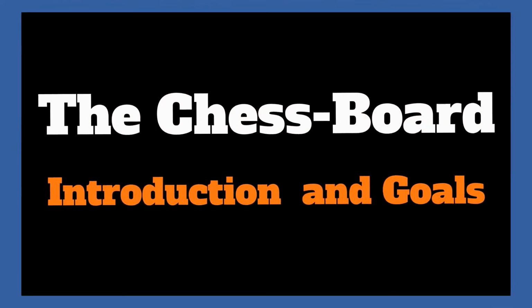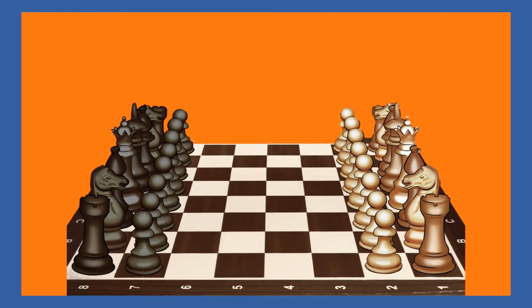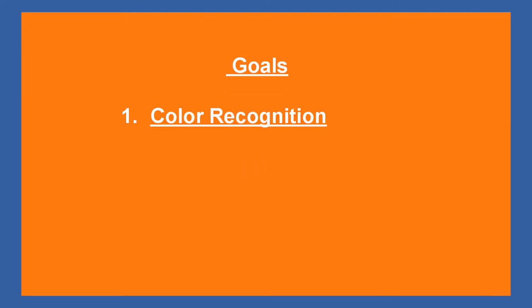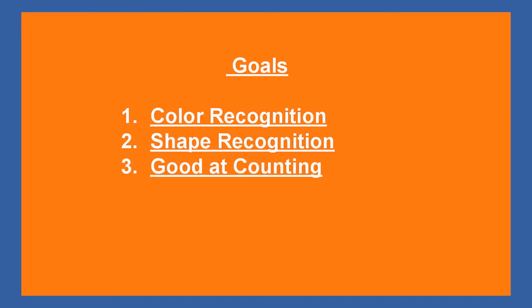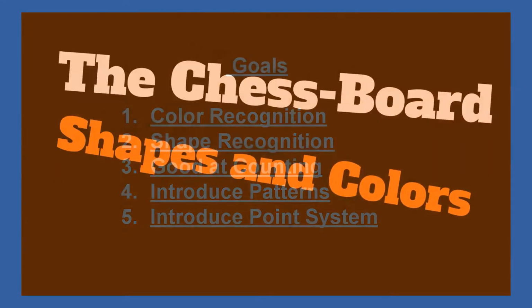Welcome to the chapter devoted to the chessboard. In teaching about the chessboard, we are testing children in their proficiency at language, shapes, colors, and counting. Our goals in this chapter are: 1. To make sure our child recognizes different colors. 2. Make sure our child knows their shapes. 3. Make sure our child is good at counting. 4. To introduce patterns to our child. And 5. To introduce our point system.